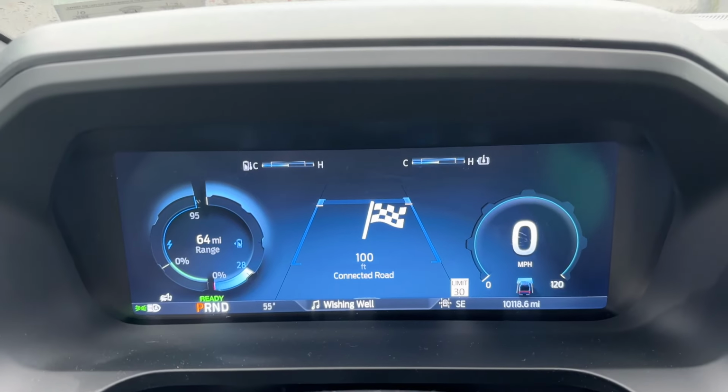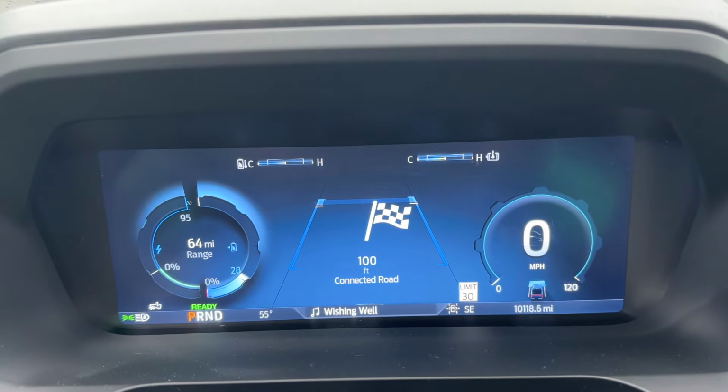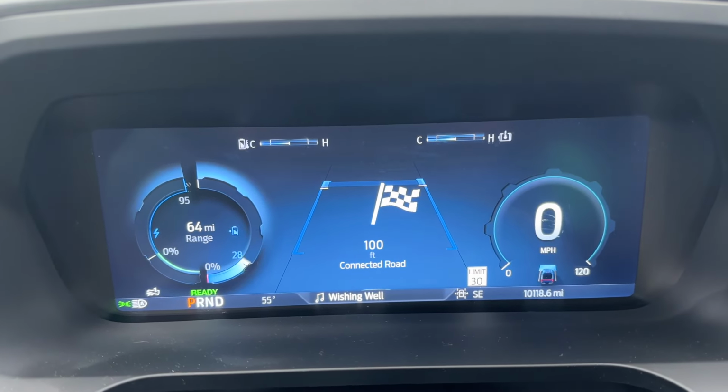We're near a town, I think, called Bushnell, Florida. We left Brunswick, Georgia. This is our first stop. Got 64 miles left.